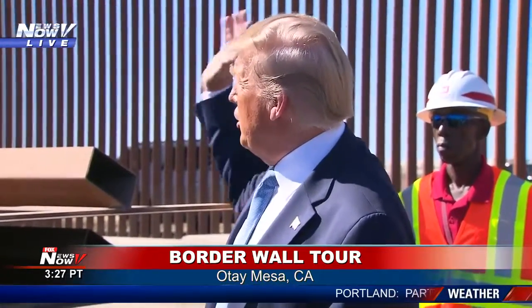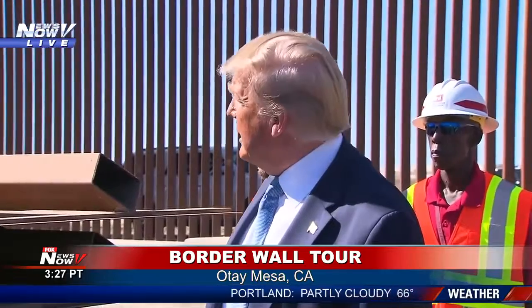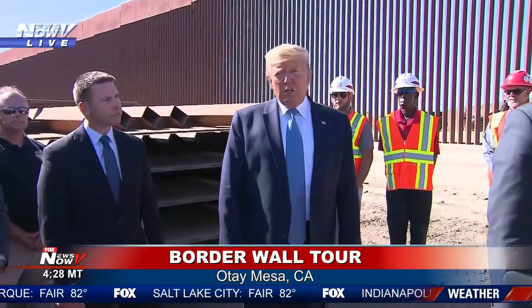But if you look down here, you'll see what the wall looks like. And the beautiful thing is that people are seeing that. In another week, I understand, no more catch and release. We're not allowing people into the country at all anymore. Nobody's coming in unless they're coming in legally. They're coming in through a process. We have it covered with 27,000 Mexican soldiers. And really now the wall is starting to kick in very big.